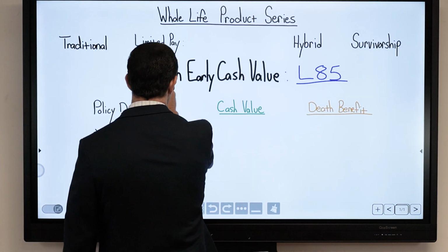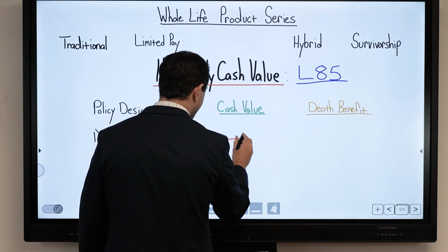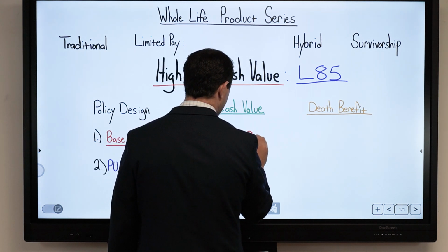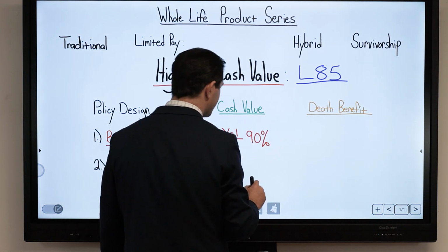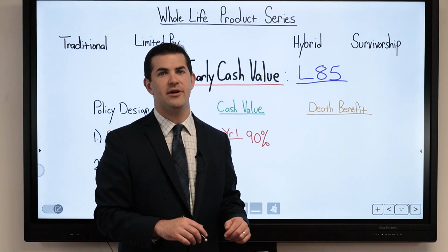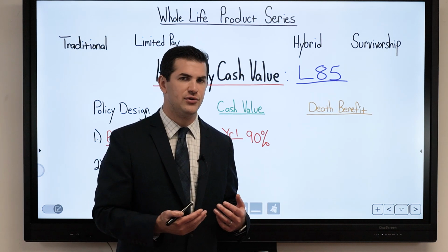Versus the high early cash value product, there is a difference. If I pay $1,000 in year one, I'll see approximately 90%. If it is a corporate-based policy, that can be as high as 95% in the first year. Early break-even point looks great for upfront cash values.